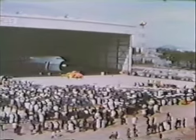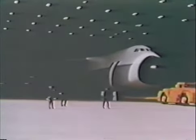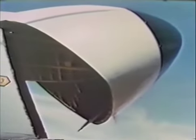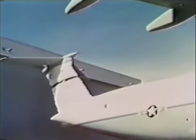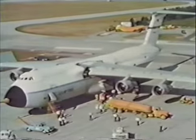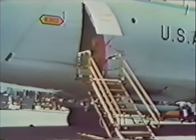The day finally comes when construction is completed and the largest aircraft ever built is rolled out onto the ramp and introduced to the world. Then, on the last day of June, 1968, less than 3 years after the fantastic project began, the C-5 Galaxy taxied out for its maiden flight.